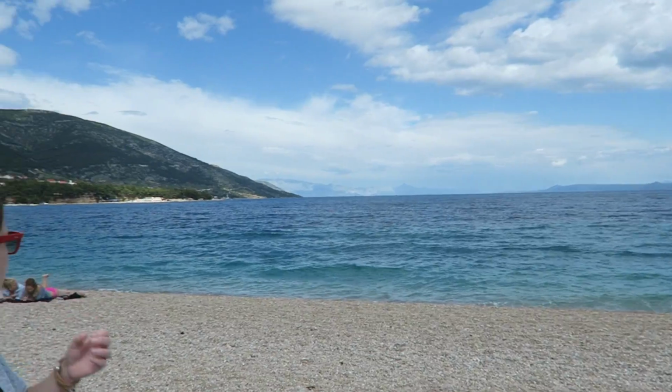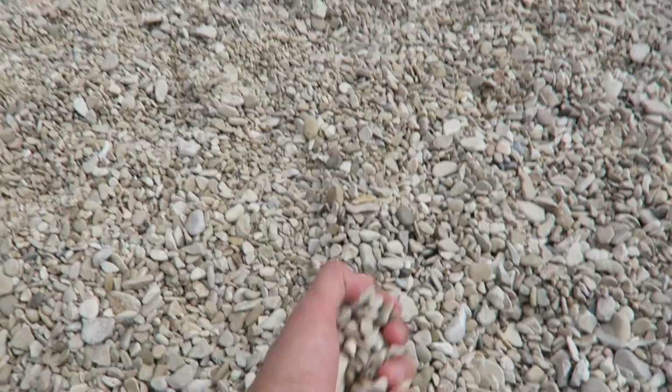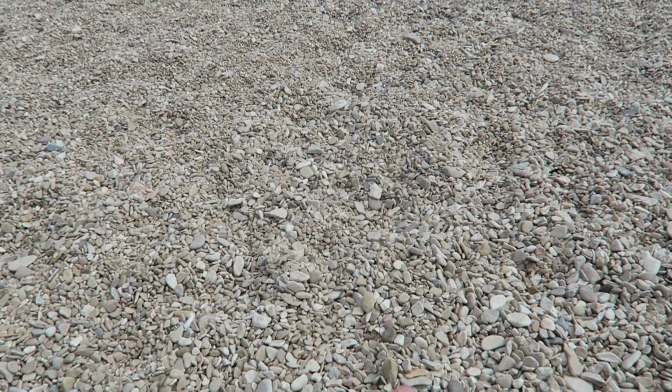So as you can see, there are not many people here at all. That's because it's low season. I have to think that this place is really, really busy in peak season. This is also Rocky Beach, right? It is rocky. Just like the other one that we have everywhere around here. There's not much sand, but it's fine enough that it wouldn't hurt your feet.